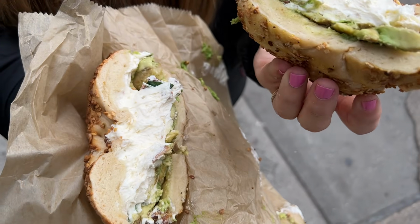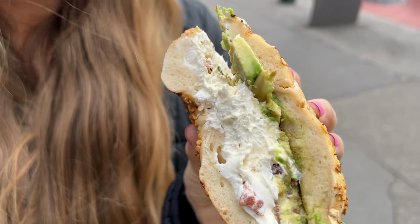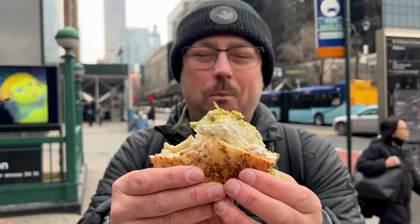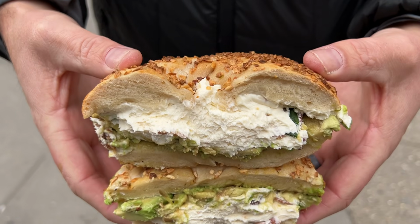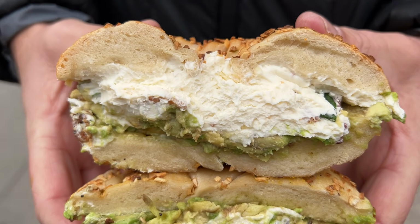Oh my word. It's so pretty. It's the prettiest thing I've ever seen. They were out of everything bagels, so we got garlic instead. Let's go. I don't think I've ever had just a garlic bagel, but it's intensely flavorful. The bacon bits are amazing. You can tell they make the cream cheese in-house. They put the most cream cheese on their bagels, which is part of the reason that we like them.